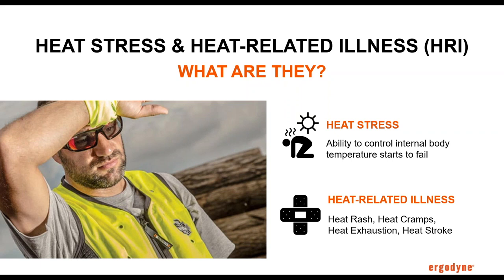Heat stress is a term used to describe your body losing the ability to control internal temperature. Sweating is the typical method of how we cool ourselves down, but as temperatures or levels of exertion rise, our bodies lose the ability to keep up. The second term is heat-related illness. This is an umbrella term to encompass the four major illnesses that are caused by heat: heat rash, heat cramps, heat exhaustion, and heat stroke.